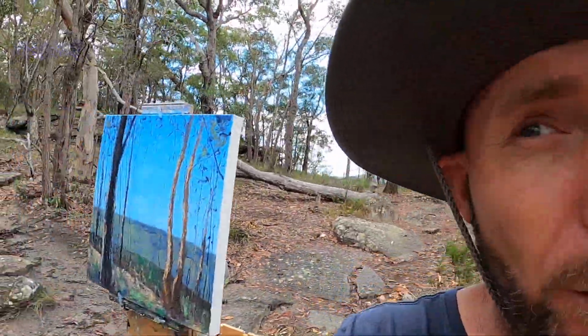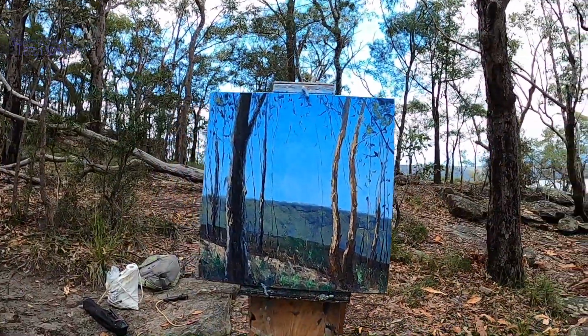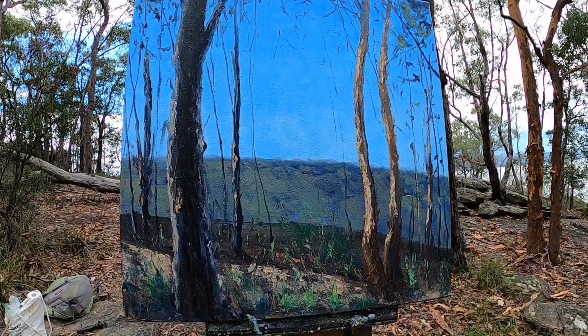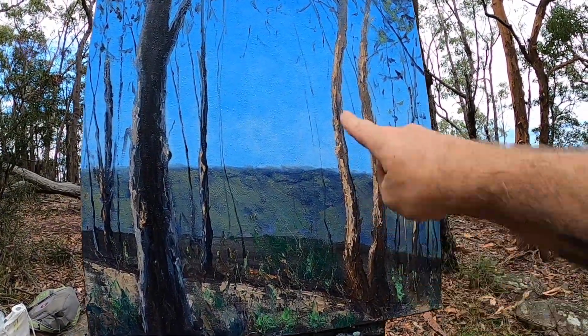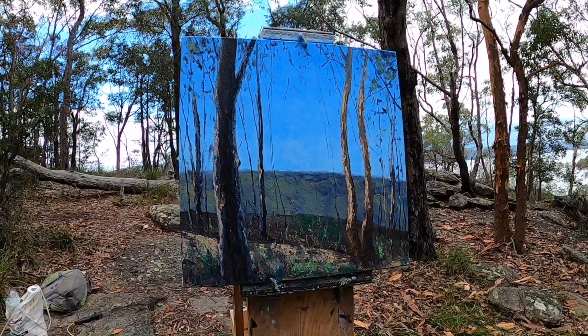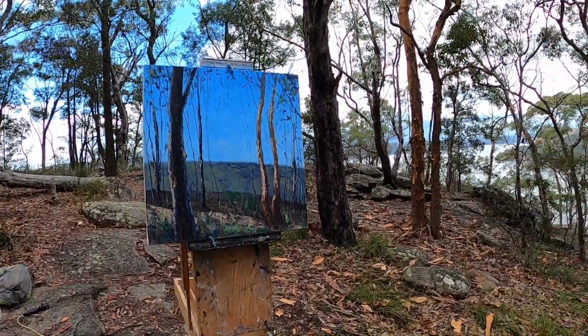Okay, it has started to rain. Took me about an hour and a half. I will have a look in the studio. Might change it a little bit, add a little bit more, or another tree in there. But anyway, there's the painting. It's come up all right. I do like these ones here. I'll have another look at it, as I said, in the studio, see how that looks.